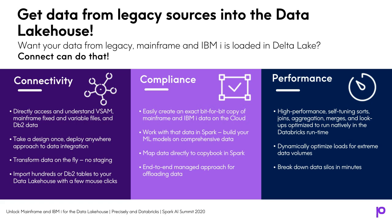From a compliance perspective, we have a lot of customers who are in more regulated industries such as financial services and insurance, and oftentimes there's a requirement that the actual data is preserved in the cloud in its original format, in a bit-by-bit format. And what we can do is comply with that and preserve that data, even if it's complex VSAM data or variable length mainframe data in an EBCDIC encoding. We can actually take that data, store it in the cloud in its original format, but make that data available for processing within Databricks.